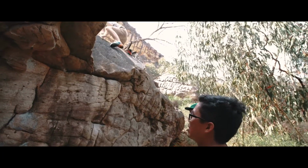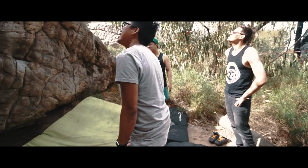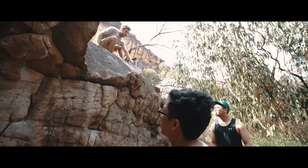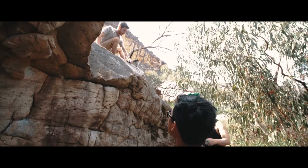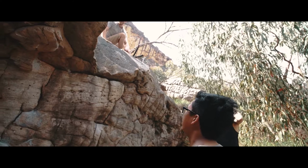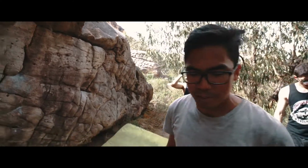Oh, on side V1. The first catch of the day. Is that a V1? I thought we were doing the V0. When you go there for it, V1 to V4. Okay. You can't see, but there's actually like a crimp here. Oh yeah, there it is. You hit that crimp, then there's a jug right there. Amazing. You wanna go? Where's the jug?